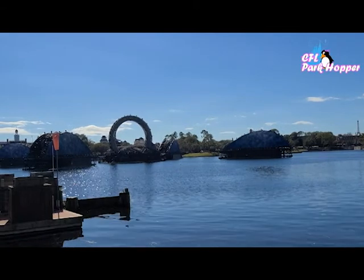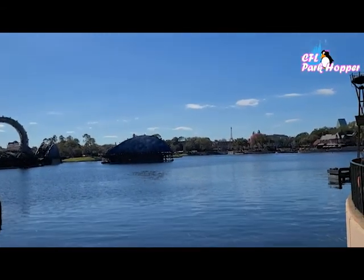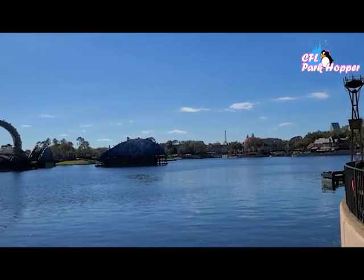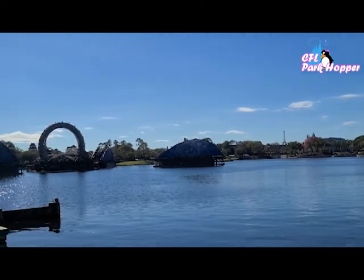So now we're going to head out to the back of Epcot, which is over here. We're looking at the Eiffel Tower where France is. And out the back, they have some awesome hotels to stay at here on the Epcot Resort Loop. And we're going to talk about the pros and cons of staying at a Walt Disney World resort.